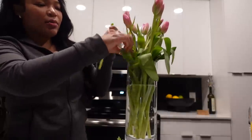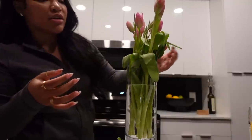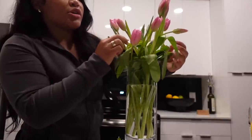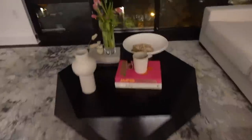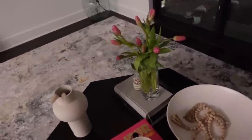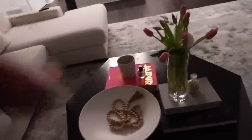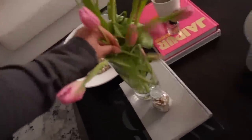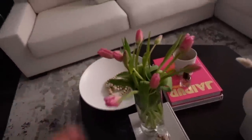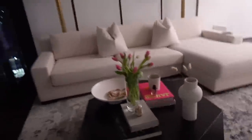And also, normally flowers, I thought all flowers come with the powder, the flower food. These didn't come with that. So I'm curious if they need it or not. Nice. And they're going to get plenty of sunlight because the sun always shines through. So yeah, super cute. Always get yourself some flowers, girl. Show yourself some self-care. Oh, this is so cute. I love it.